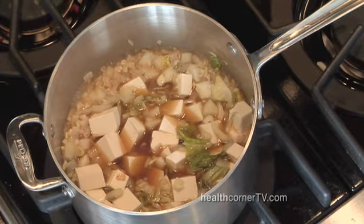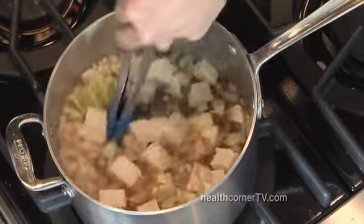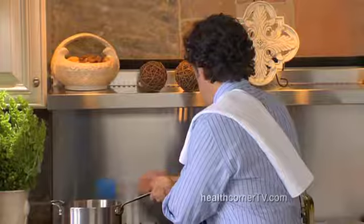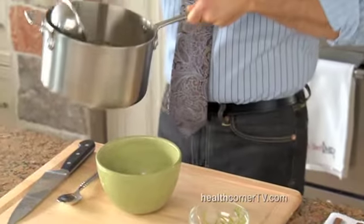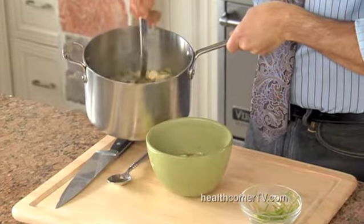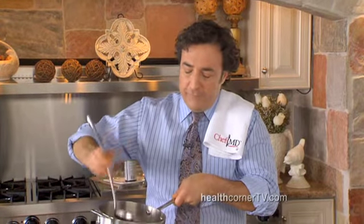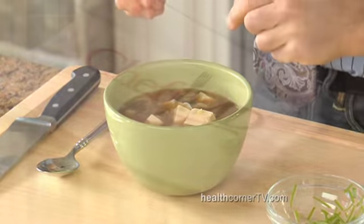Now, you bring that to a boil and allow the flavors to come together, and then simmer it for about 10 minutes. The longer you simmer it, the more the tofu absorbs the flavors of all the other ingredients around it. And that's what's so cool about tofu. Let's ladle this up. Oh yeah, beautiful, steaming, easy, 150 calories a bowl, and it has all the health benefits of high protein, easy to love, simple, and just a tad sweet tofu.